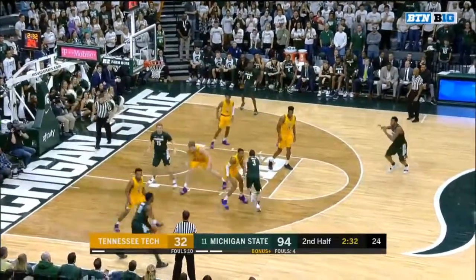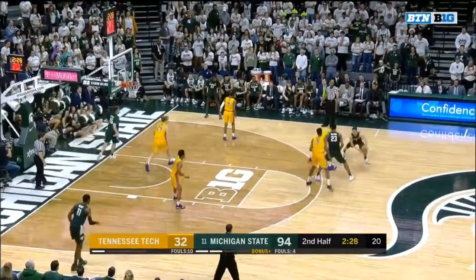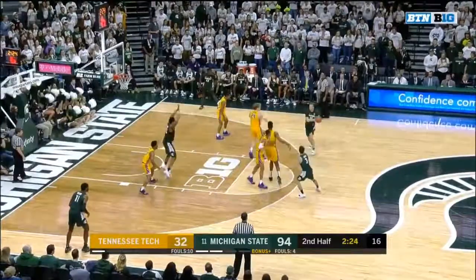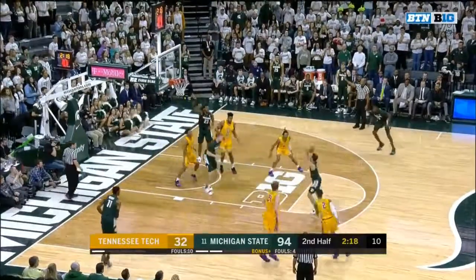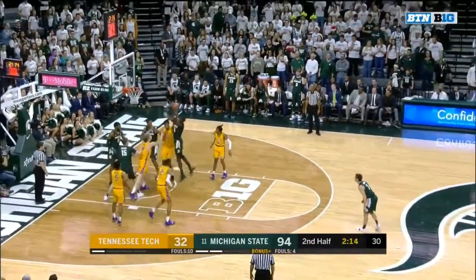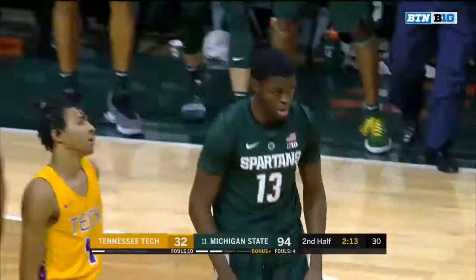Lawyer won a couple of state titles at Clarkston. Mr. Basketball in this state last season. Tillman, deep post touch. Back down. Nice shot fake. Get up, Tommy. Offensive board. And Gabe Brown goes to work.